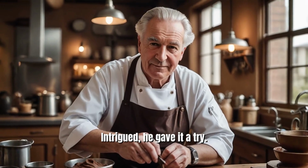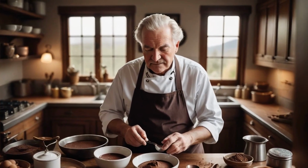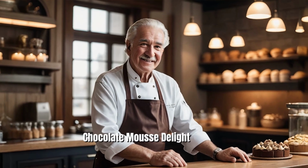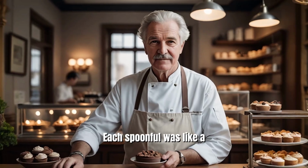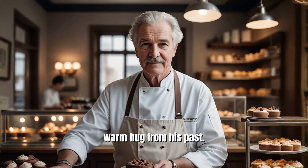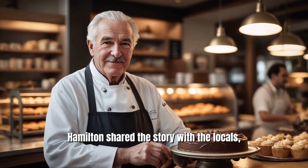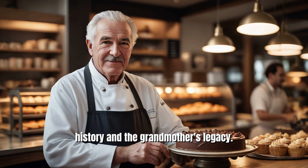Intrigued, he gave it a try. Mixing the finest cocoa with fresh cream, sugar, and a touch of vanilla, the taste transported him back to his childhood, to simpler times filled with laughter and love. From that day, chocolate mousse delight became his signature dish. Each spoonful was like a warm hug from his past. As the mousse gained fame, Mr. Hamilton shared the story with the locals, each detail evoking memories of the town's history and the grandmother's legacy.